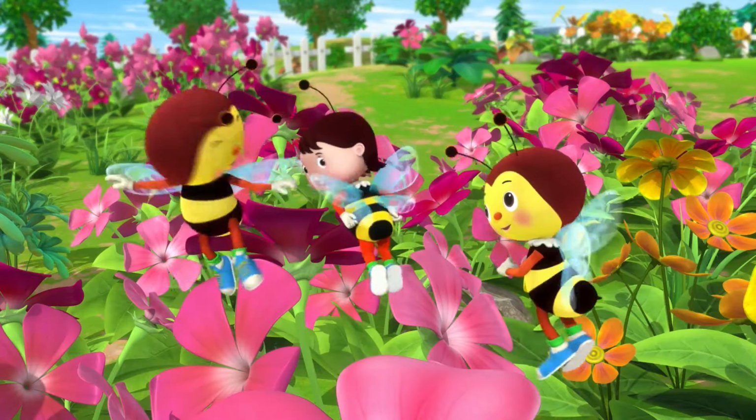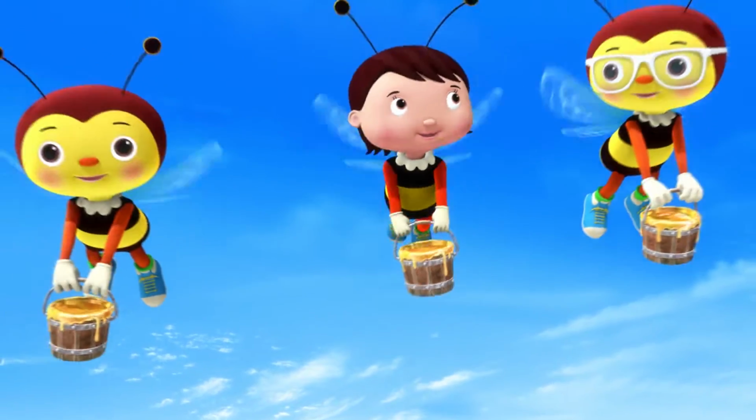Dancing the bee jive, collecting pollen and nectar from flowers.